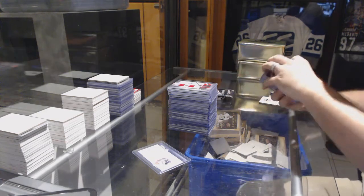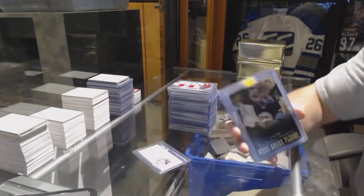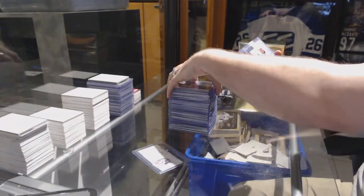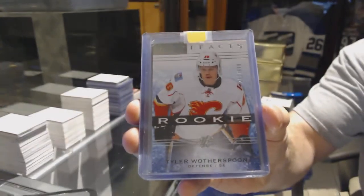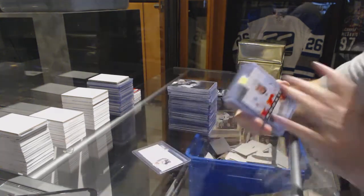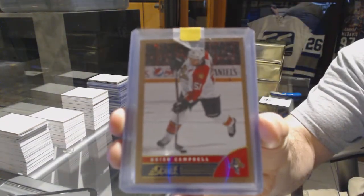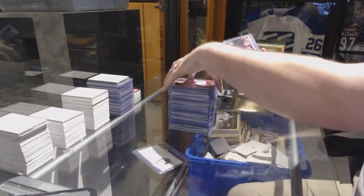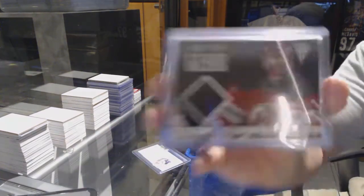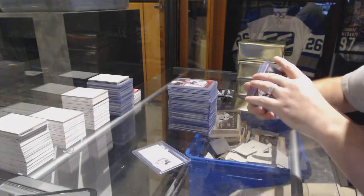We start off for the Pittsburgh Penguins at 249, Marc-Andre Fleury. For the Calgary Flames at 999, Tyler Wotherspoon. For the Florida Panthers, gold base of Brian Campbell. Yeah, Derek, your pick didn't end up being too great, was it? For the New Jersey Devils, Johan Hedberg. Game worn gear, New Jersey Devils.